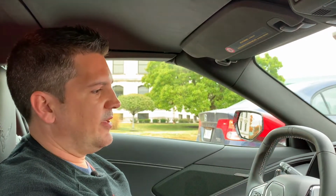It'd be nice if there were a little more luggage space, but for a mid-engine car with the engine in the back and the trunk in the front, there's still enough space for 2 people to get all their luggage in here for a week and get away. And I think it's all you really need. But overall, I think they've just made a very nice car.